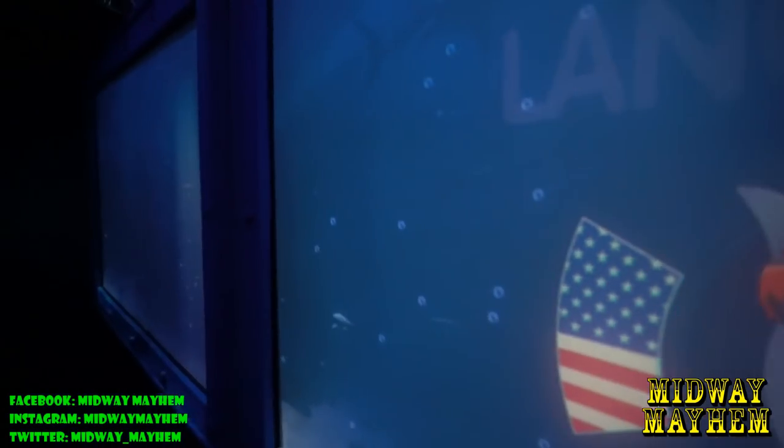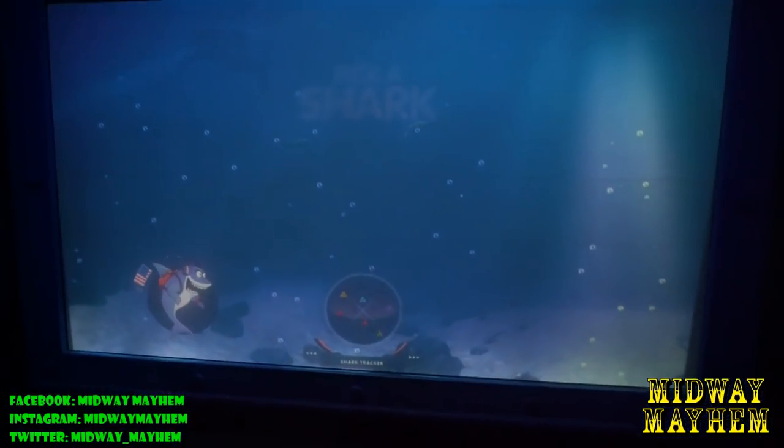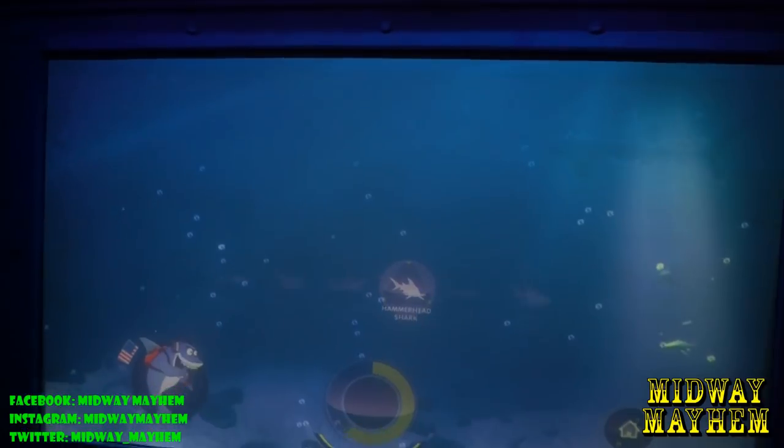Shark mission here. You can select a language. It looks like it's motion tracking too, actually. Choose a language. Using my gadgets, we can see any shark swimming nearby. Go ahead and click. I'm disappointed that I don't have a Mako.